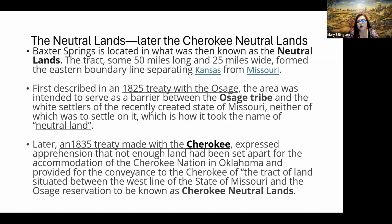But at that point in time, Missouri was a slave state. And by creating these neutral lands, which were all of what is now Cherokee County, all of now Crawford County, and about the first mile to 2 miles of Bourbon County, so stacked up right along the edge of the Missouri-Kansas border, the neutral lands were created, and no one could live there.